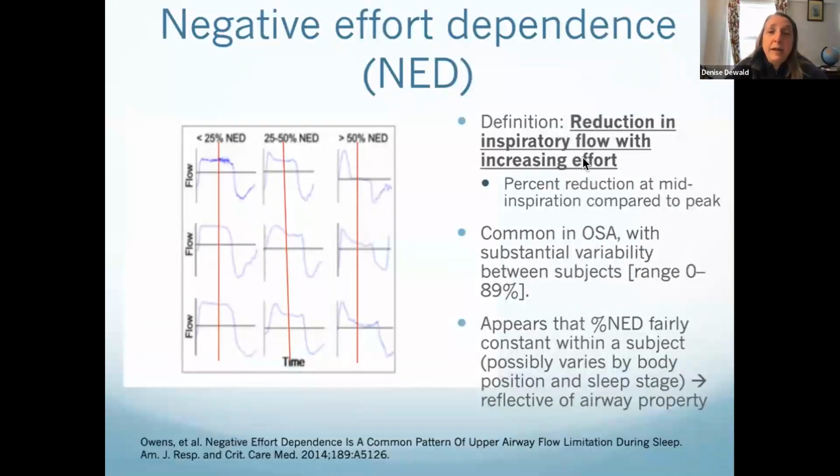So negative effort dependence is this reduction in inspiratory flow with increasing effort. It's common in OSA, but there's a lot of variability between subjects. It can range from 0% to 89%, and it tends to be fairly consistent. If someone has negative effort dependence, they usually have it throughout the night, and it may depend on position and sleep phase. It's usually worse during REM and worse supine, but I'll often see hints of it throughout, even little bits in non-supine and REM. But if you see supine REM, it's usually much worse.